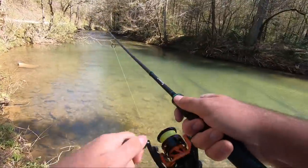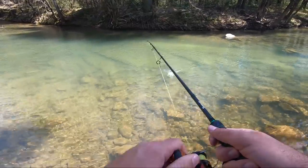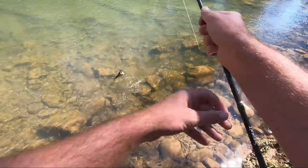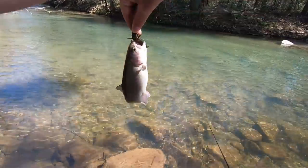Yes, there's another one. Oh, it's another trout. I don't want to catch trout. Not really. I'll take them though. But when I can catch smallmouth, I am much happier with the smallmouth. This is a chunky little guy. At least I got him in the mouth there.